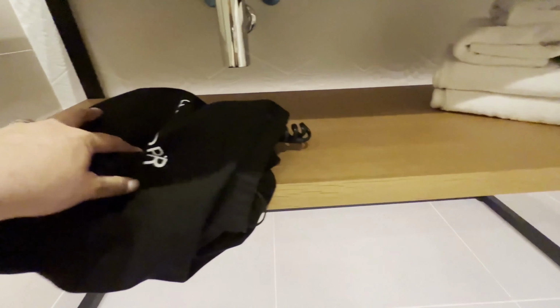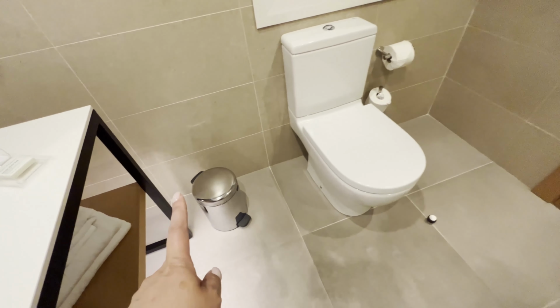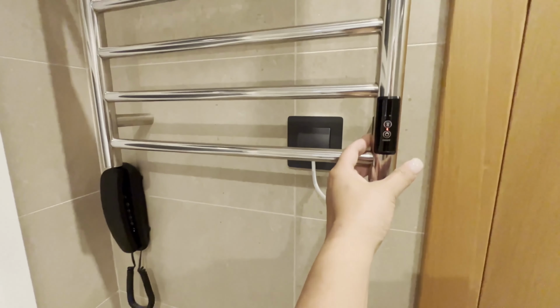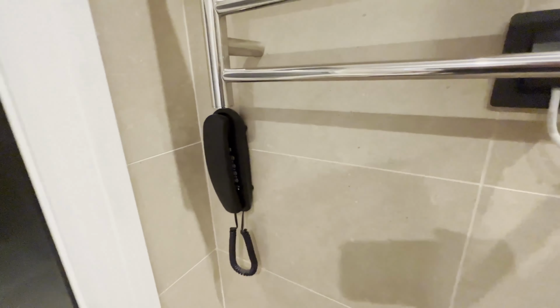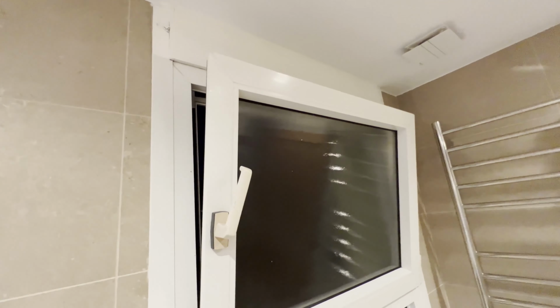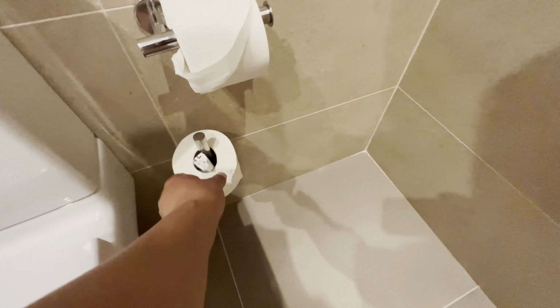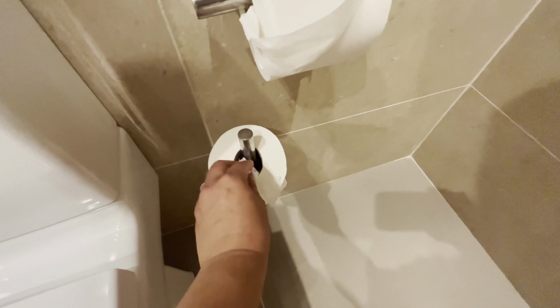Okay, can you see that? You got your trash can. Here it goes. Yes, you have the towel warmer. Then you have a telephone here. Then as far as the window, it's of course tinted, but it will let the light in. Then you can open it up to have fresh air. Then you have the toilet roll, and then the extra one, and then a little trash back there.